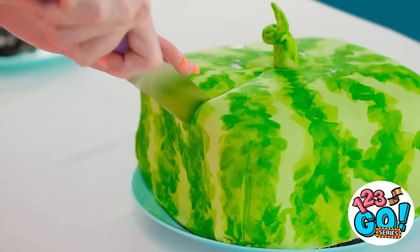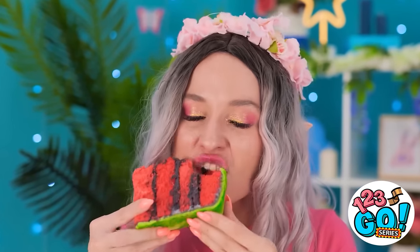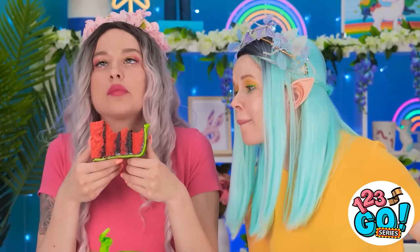Nice and smooth. And now for the big reveal! It's a true masterpiece! My mouth's watering already! Yum! So good! Is that chocolate?